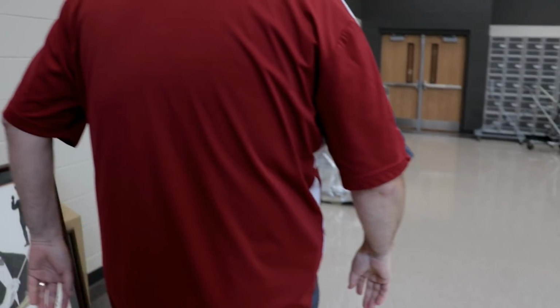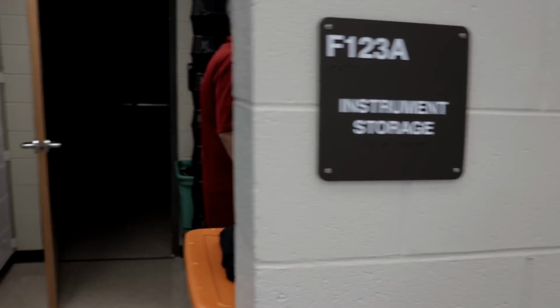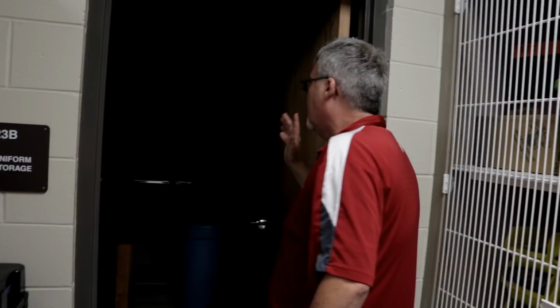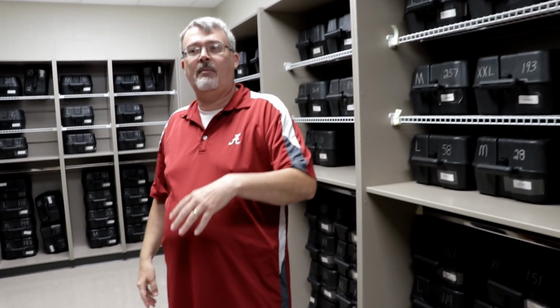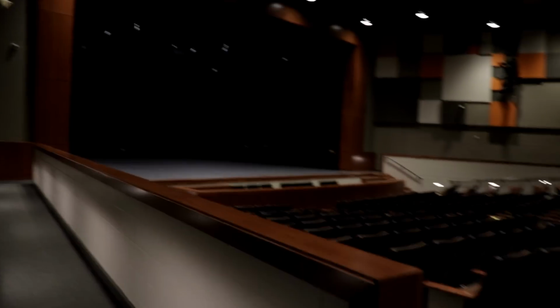Then we go into some additional instrument storage. This is large instrument storage. I've got some of the tubas over here. Several of them are outside as well, but there's not enough room out there for all of them. And then back here is uniform storage. One of the things that's different about uniform storage for us this year is that the students will be able to leave their uniforms at school. So once they're sorted and issued, they'll be assigned a spot in here, and then the cleaners will take them up and have them cleaned and bring them back here. So 2, 3. Wow, this is real nice.